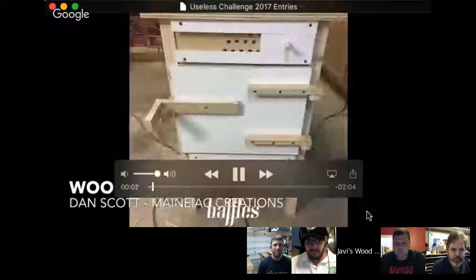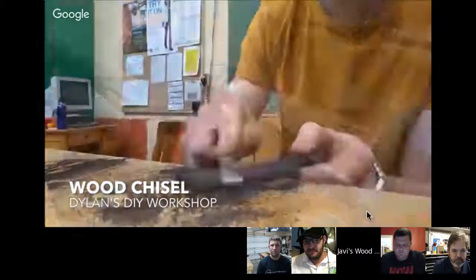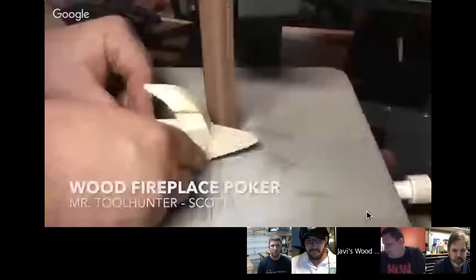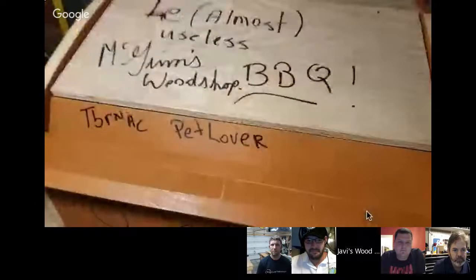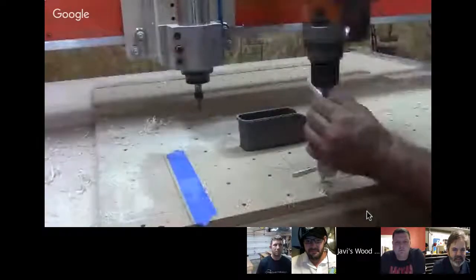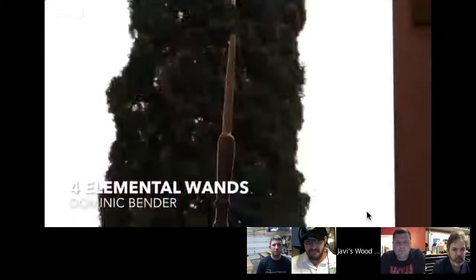The Wood Stove by Dan Scott. The Wood Chisel by Dylan's DIY Workshop. The Wood Fireplace Poker by Mr. Toolhunter. The Wood Barbecue by McGinn's Woodshop. The Wooden Xray Safety Glasses by Polly Wants a Crafter. The 4 Elemental Wands by Dominic Bender.